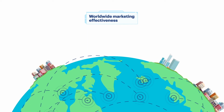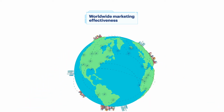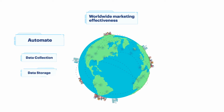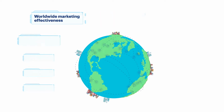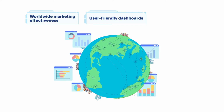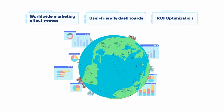With their huge global reach, they were operating with massive marketing spends, and they wanted to enable their marketing team to automate the data collection, storage, and improve data quality for faster and accurate analysis. They also wanted user-friendly visualizations for both senior leaders and campaign managers. Such a system would help them optimize their marketing ROI.